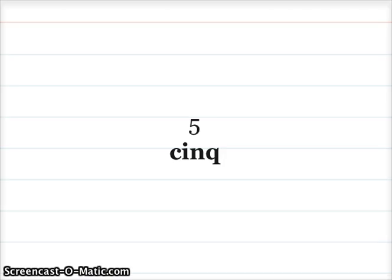5. En français, on dit cinq, cinq, cinq. Notice we have a Q without a U at the end. And also this has a nasal sound, un, cinq. Sounds like you're saying the English word S-A-N-K.